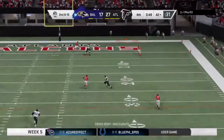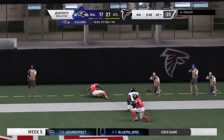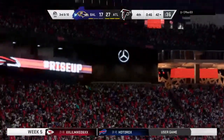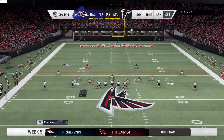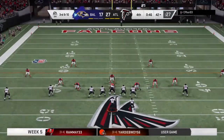Escaping the pressure right. Now a desperation throw deep downfield. And this is going to wind up incomplete. The coverage there too strong on the deep ball, and now they face a 3rd down. This offense was on the move. Now 2 straight incompletions have them looking at 3rd and 10. Watch the ship.